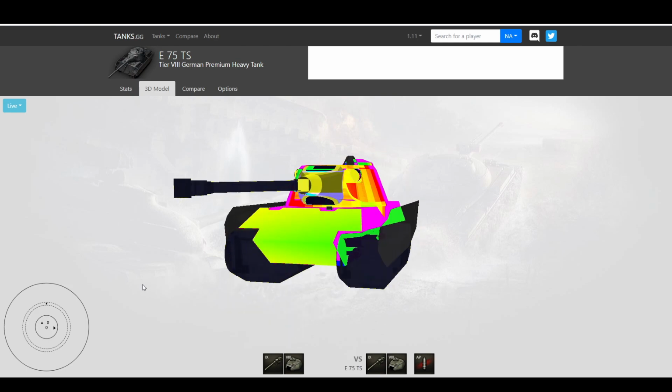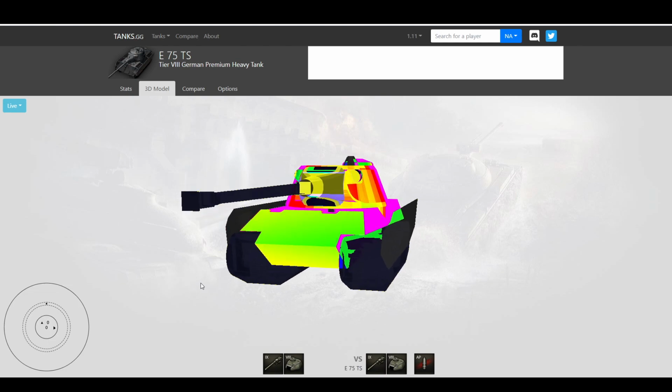So you can still play the heavy tank role when you're top tier and when you are required to. But when you're bottom tier against tier 10s and you don't really want to go face off against that IS-7 or whatever, because this thing has the mobility, you can play more of a medium tank role and have a better impact on the game.